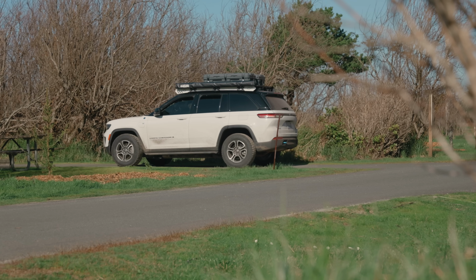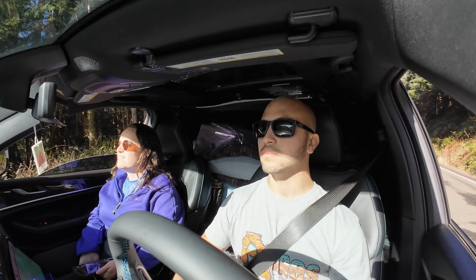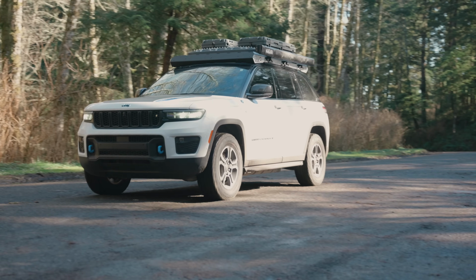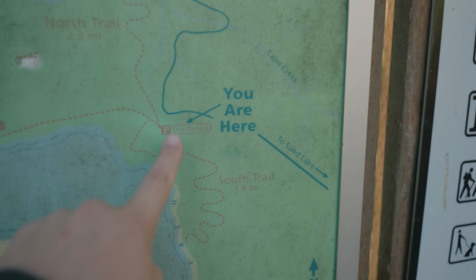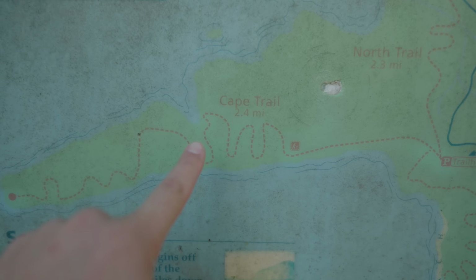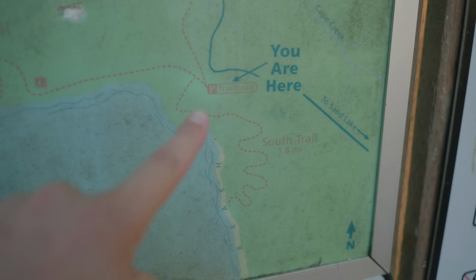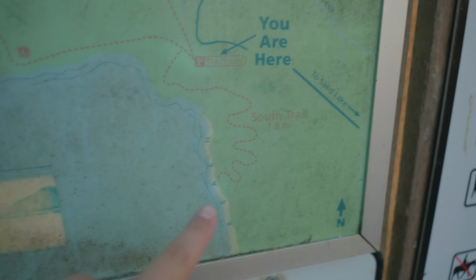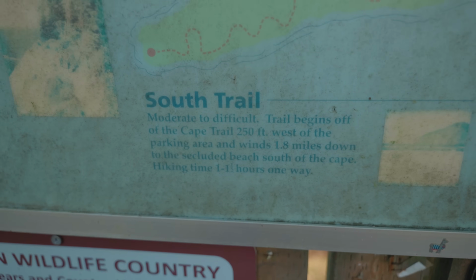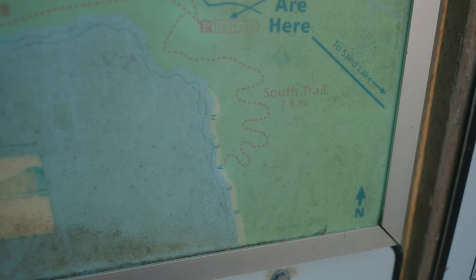As for today, we still have our sights set on that hike as originally planned. Shelby did a little research and found an easy trail not too far away, which would offer stunning views. We are here, and we've decided to do the Cape Trail, 2.4 miles. It's nice and flat. This one takes you to the beach, but it's rated moderate to difficult because it's a vertical ascent coming back out. But we have plans to catch sunset at the beach, so that's what we'll do.